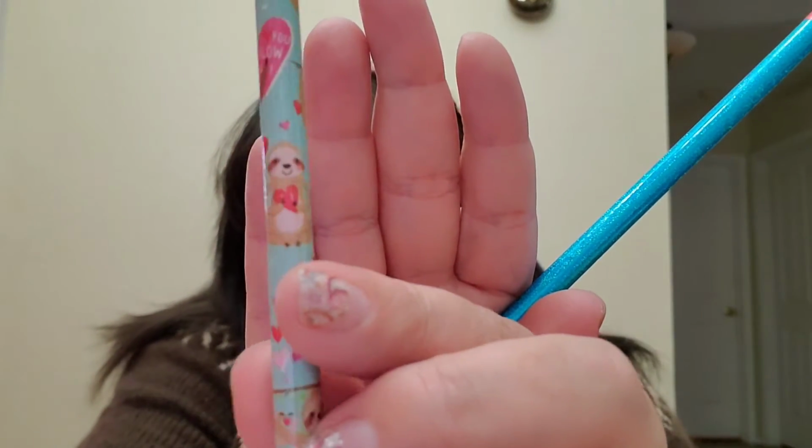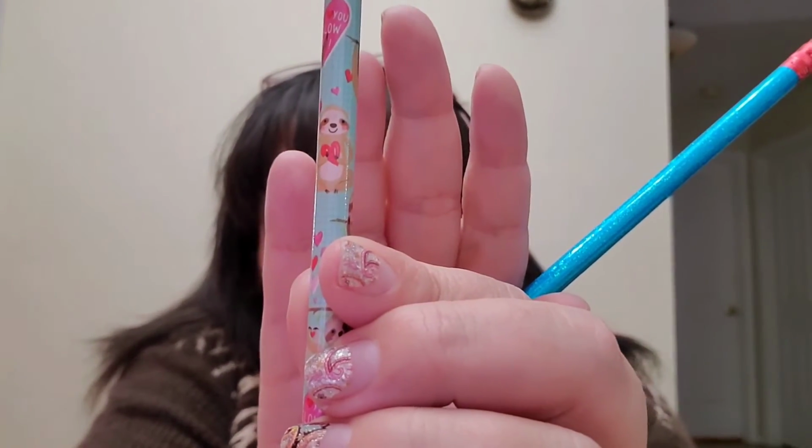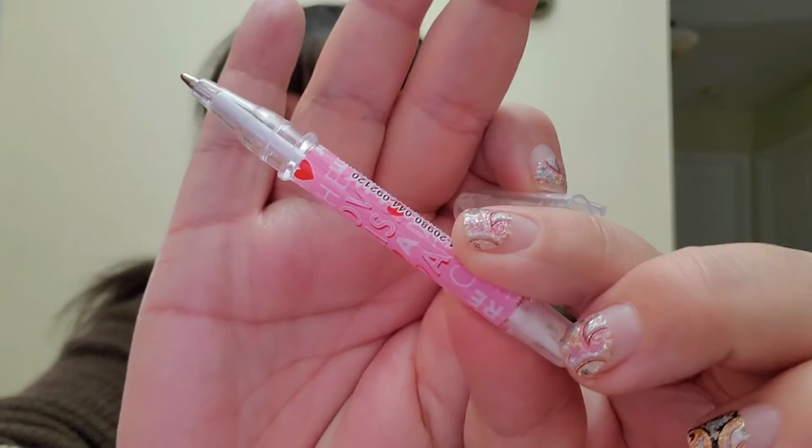They're so darn cute. And I will probably never use these pencils because I don't want to sharpen the sloths. And then there was, let's see, what else did I get? I think there was another pencil, or is it a pen? Oh, I think it's a pen. Yeah, it's a tiny little pen. What does it say? XOXO, kisses, adore. Super cute. Little pen with a lid.